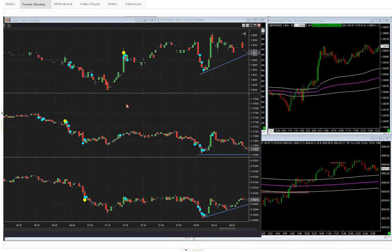Now, the pound and the Aussie obviously are higher betas than the euro, which means the euro might lag behind, but obviously we want to make sure the euro is not the leader, because obviously the weight of money behind the euro could obviously sink the pound and the Aus.